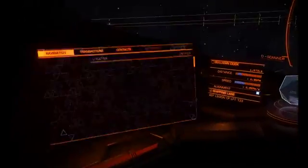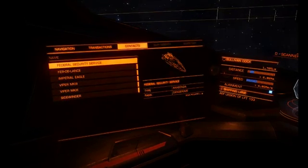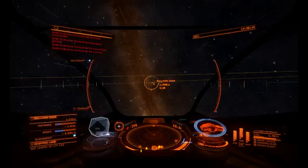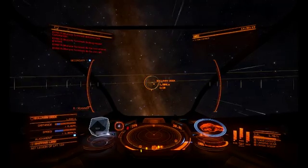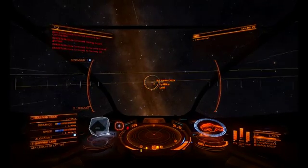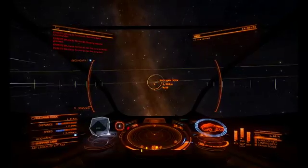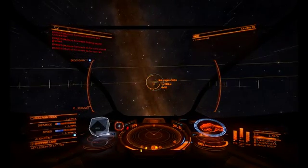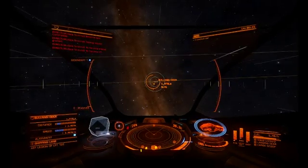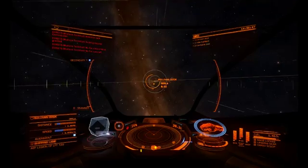So we're just going to have a quick look at the contacts here. Okay, so there's a couple of ships here, but there's not much that I'm worried about. But I'm definitely not happy that it's a white dwarf star.